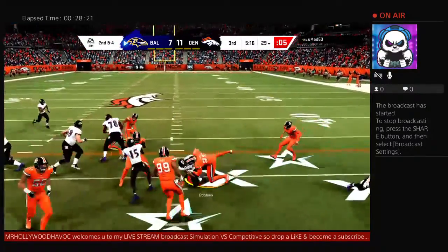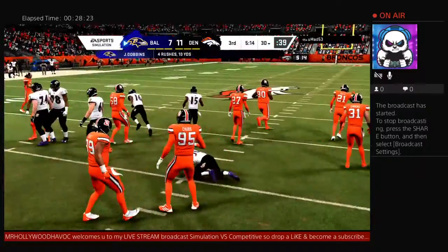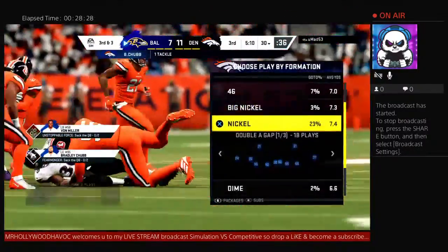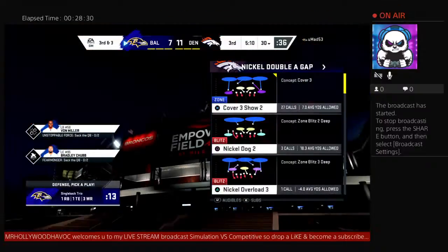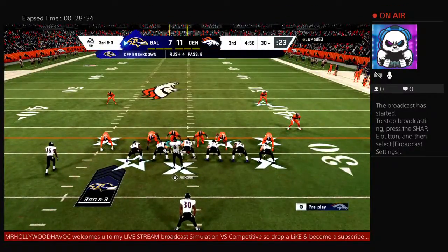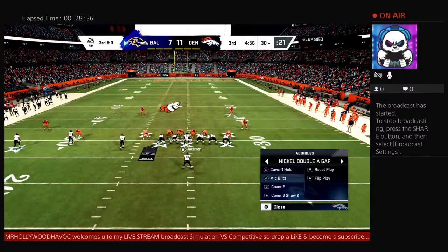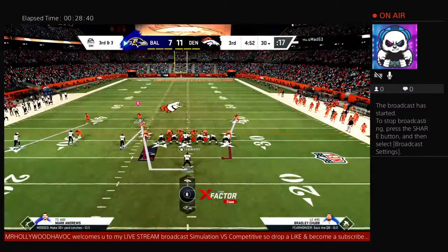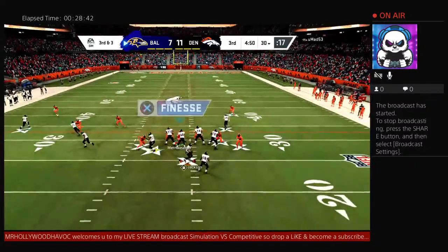They'll keep it on the ground. Dobbins, not much room here as he only gets it to about the 30. Just a yard on the pickup there, and it'll leave him with a 3rd and 3. Tough first half for him, unable to put up the numbers he's used to producing. But with a guy like him, you and I both know it just takes a couple of explosive touches for him to make an impact on this game and on the stat sheet as well.